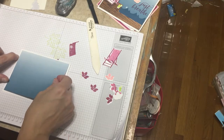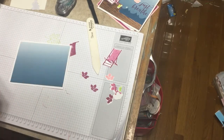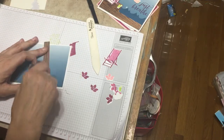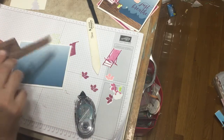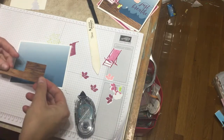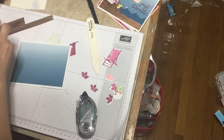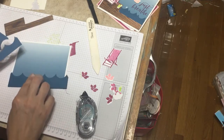So my thought here was that this would be like you were sitting on a deck. So I have a piece of the wood paper that I cut to look like a little deck. Oh, I taped it the wrong direction, so I'm going to hold that for a second. There's a scallop die.